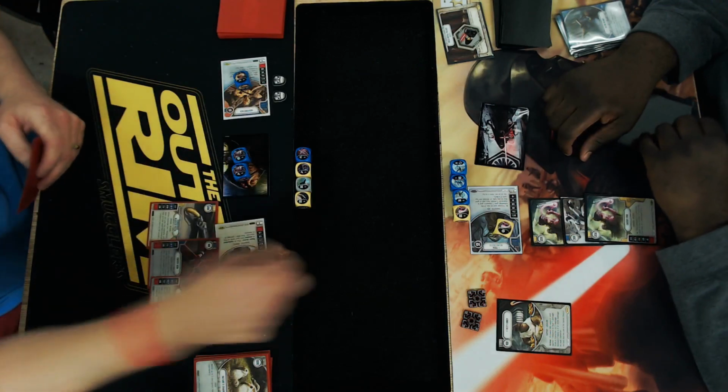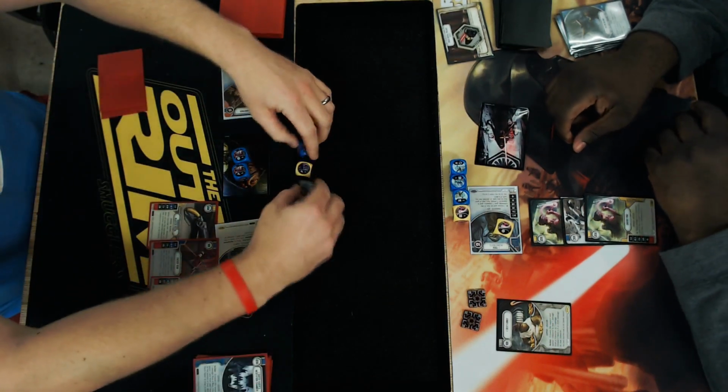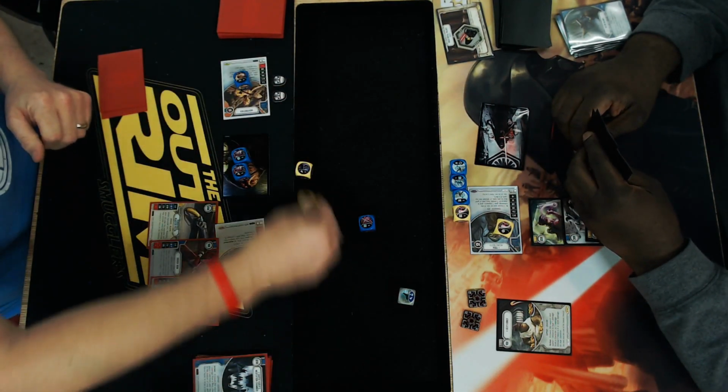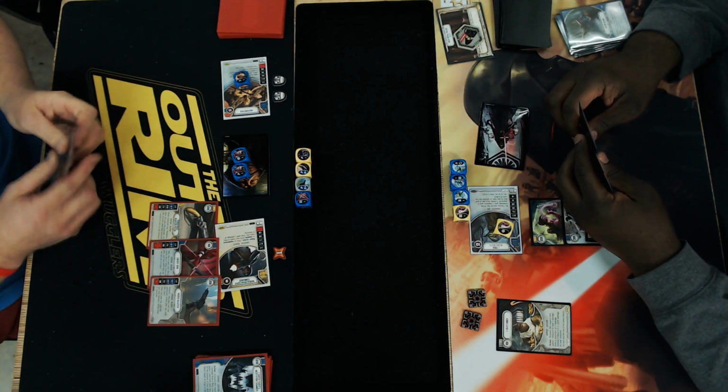Melvin's going to go ahead and resolve for 2. 1 will come off the shield, so that'll be 1 damage to the commando. 8 health remaining. Matt will discard his meditation chamber and reroll and hit some damage. There's a +2, a +2, and a resource. That's 5.